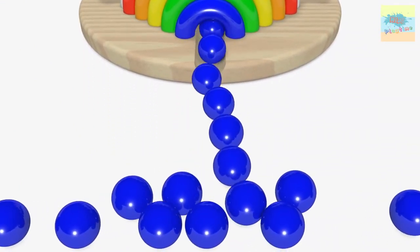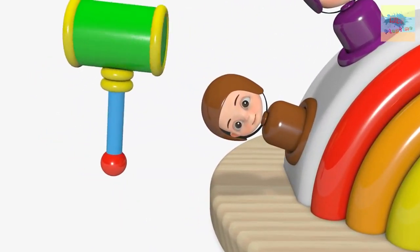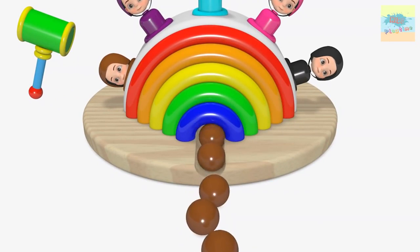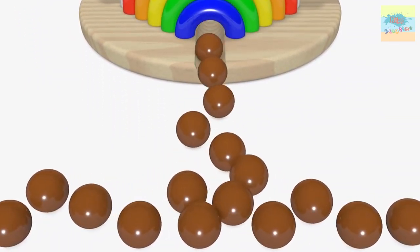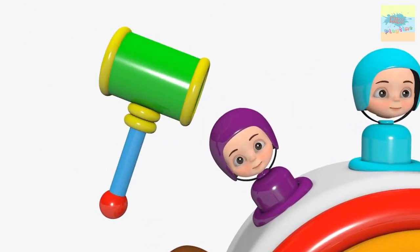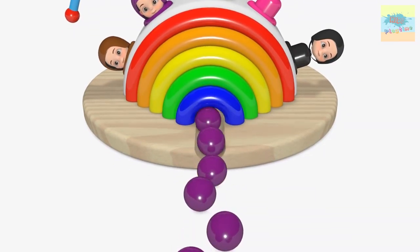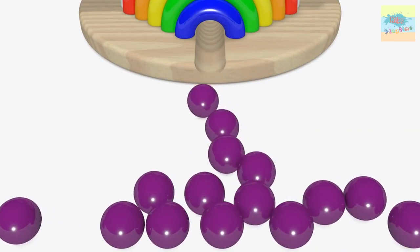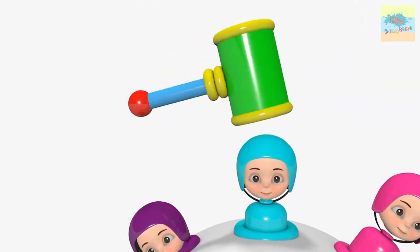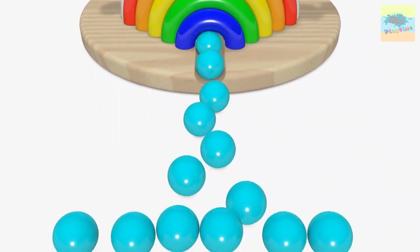What color is this? Blue. Wow. Wow. What color is this? Brown. What color is this? Purple. Wow. Wow. What color is this? Cyan.